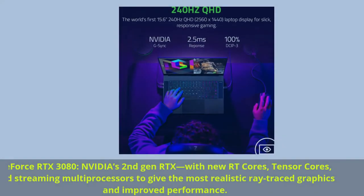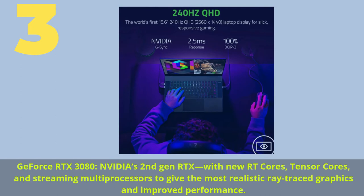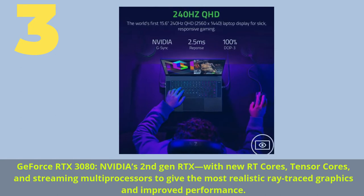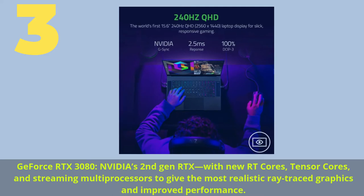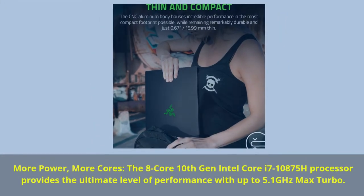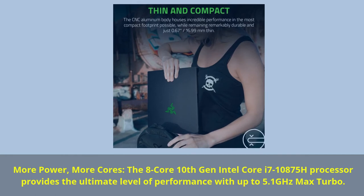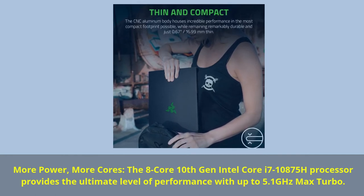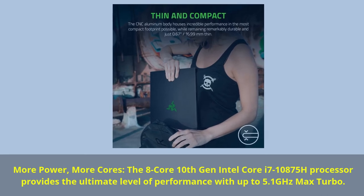Number 3. GeForce RTX 3080, NVIDIA's second-gen RTX, with new RT cores, Tensor cores, and streaming multiprocessors to give the most realistic ray-traced graphics and improved performance. More power, more cores, the 8-core 10th gen Intel Core i7-10875H processor provides the ultimate level of performance with up to 5.1 GHz max turbo.